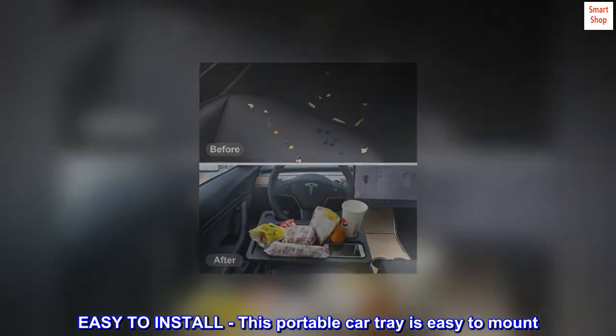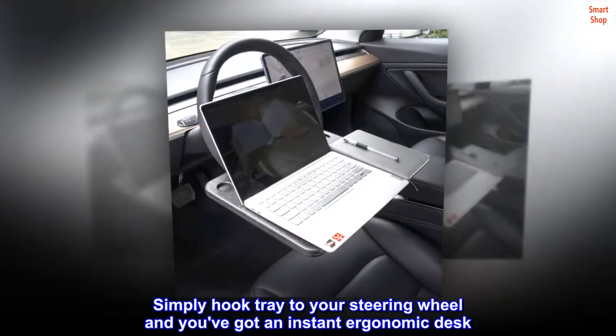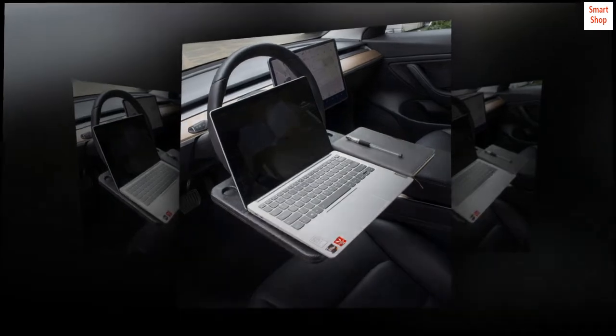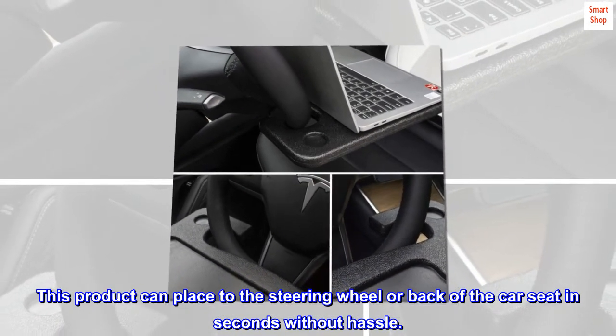Easy to install. This portable car tray is easy to mount. Simply hook the tray to your steering wheel and you've got an instant ergonomic desk. This product can be placed on the steering wheel or back of the car seat in seconds without hassle.